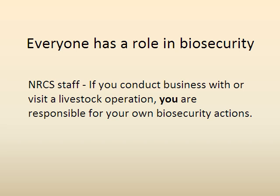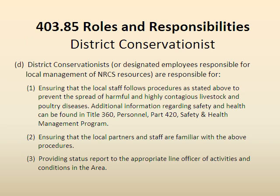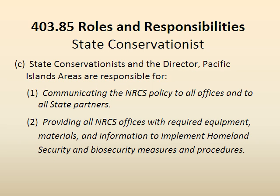So everyone has a role in the responsibility for biosecurity. And as NRCS staff, when you conduct business with or visit a livestock operation, you are responsible for your own biosecurity actions. And in the policy, it states the district conservationists have responsibilities. They are responsible for ensuring that the local staff and partners follow these procedures. And also in the policy, the state conservationists have responsibilities for communicating the policy to all the offices and to all state partners and providing all NRCS offices with the required equipment, materials, and information to implement biosecurity measures and procedures.